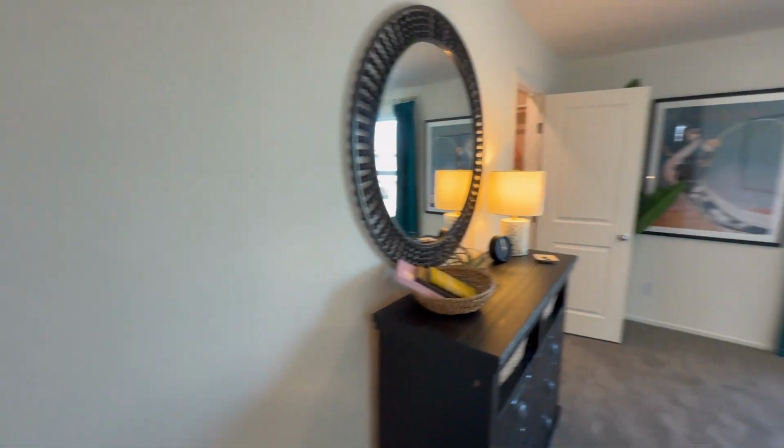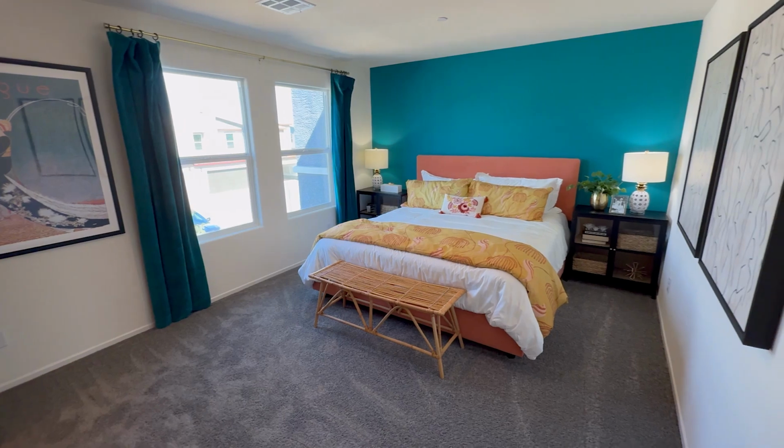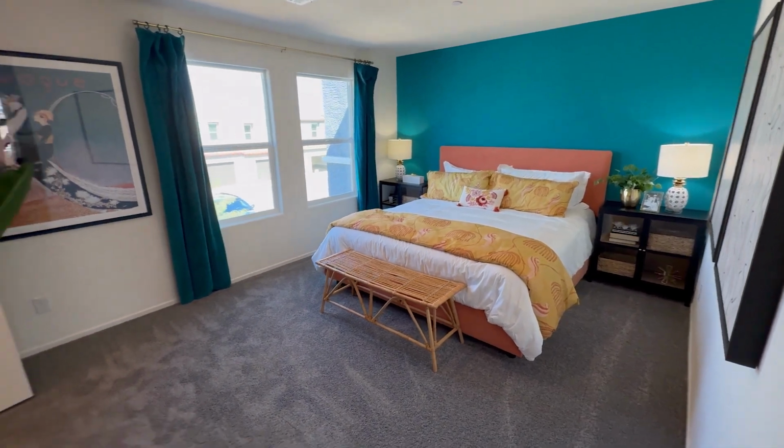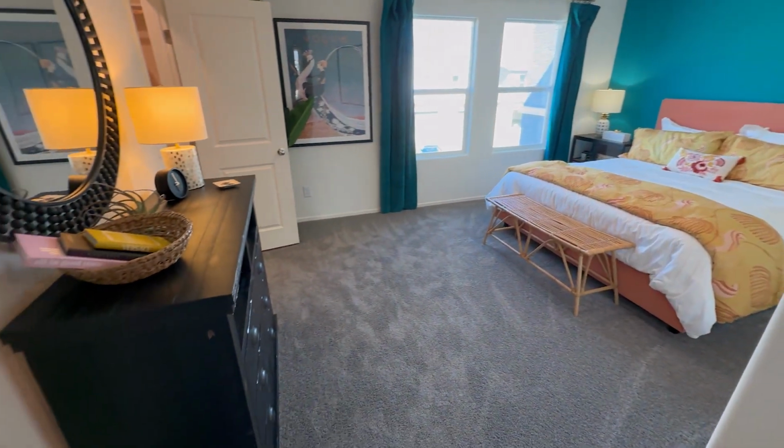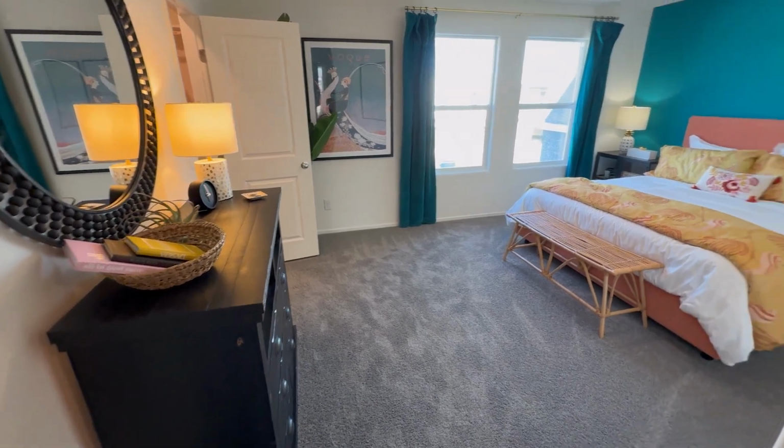Really good size. Look at this. So you still have plenty of room here as well. You could definitely do a cartwheel and not worry about hitting the dresser or the bed. 8-foot ceilings, I know I mentioned it already.